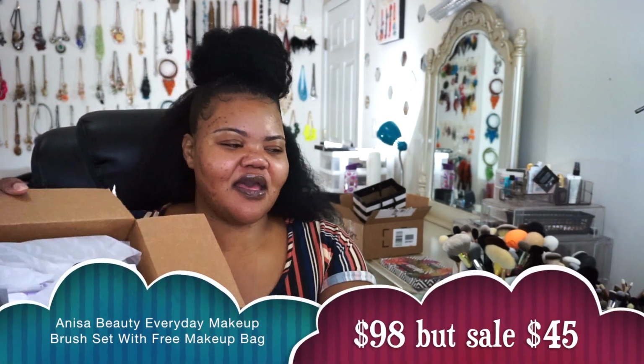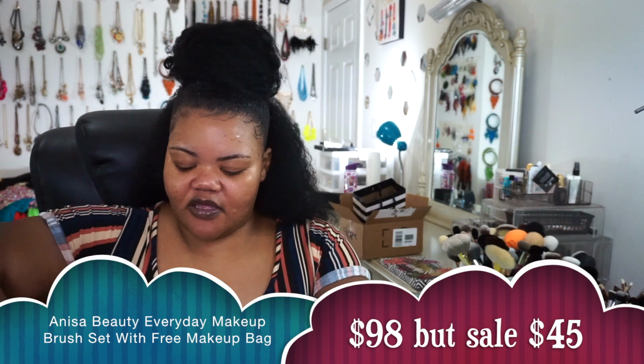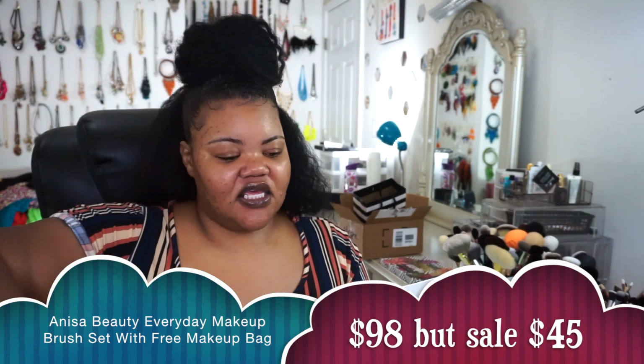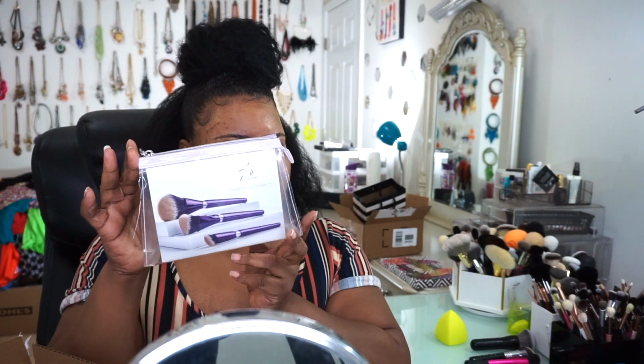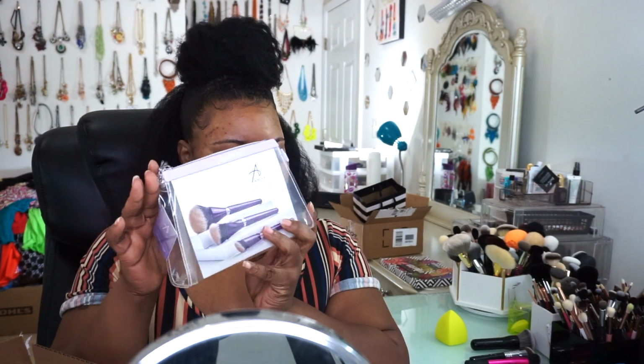Anisa brushes, when they come packaged, they package their products so well. And I did go ahead and get the brush set that they actually sent me. This is their Present and Perfect brush set with the free makeup bag. I did use the code Happy Hour for like 55% off my order. So this is what you actually get when you get your brushes. These are the 3 brushes that come with it.